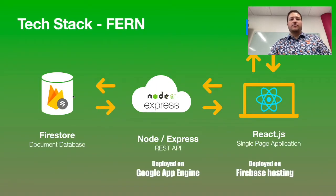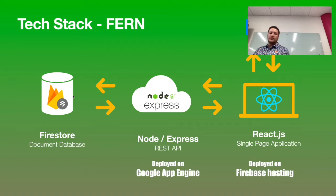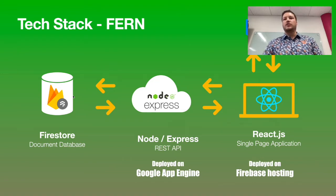And so I used the FERN stack as well. I used a React.js single page application and styled it with Material UI, which helped with some of the responsiveness. That is deployed with Firebase hosting. For the backend, I use a document database with Firestore, which helped me because I really wanted to keep the app simple and I wasn't sure which information I wanted to display on all the course cards. So I was able to add different attributes on the golf courses as I went along. My API is Express, and I'm using Node.js to communicate between the front end and the back end, and the API is deployed with gCloud App Engine.